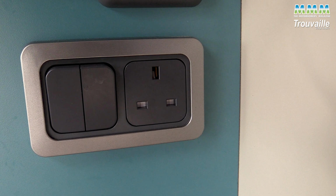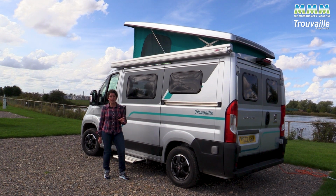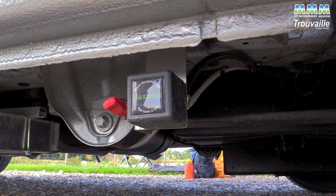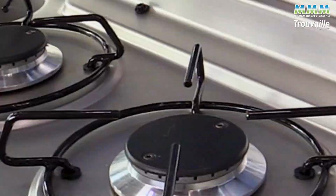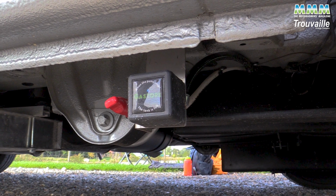and then you've got a 3-pin plug there as well for your toaster or something like that when you're on hookup. Now, when I was inside, I mentioned that there's a Propex blown air heater in there, and what that means is it's gas powered instead of diesel powered, and so underneath here you've got an underslung 25 litre LPG tank. So the gas tank not only fuels the Propex heater inside, it also does the 2-burner hob that's in there, and of course having an underslung tank means that you're not having to cart around big bottles of gas all the time with you, so that's really handy.